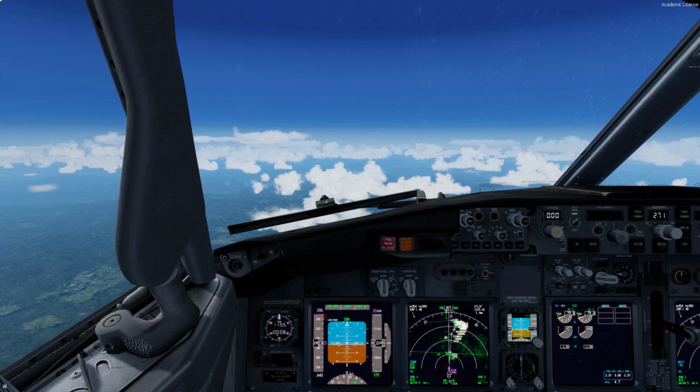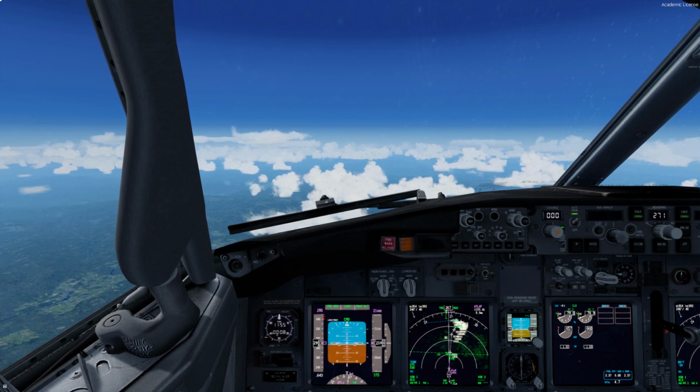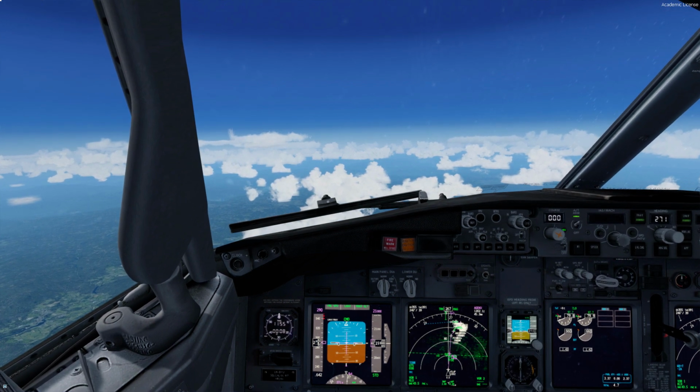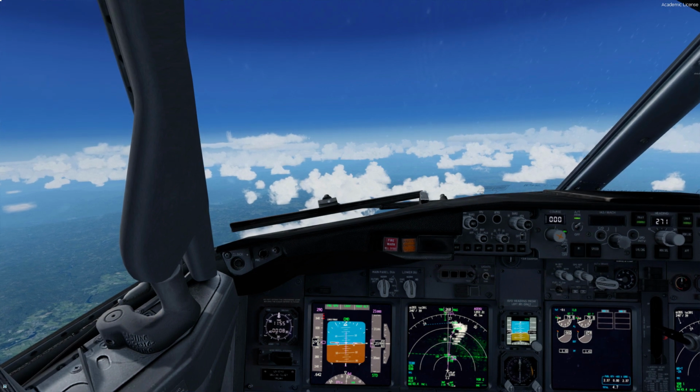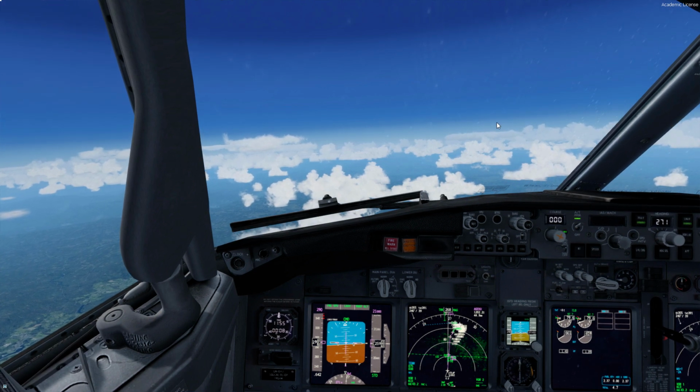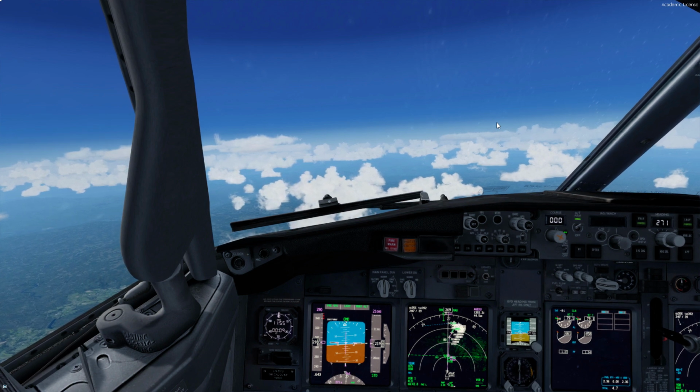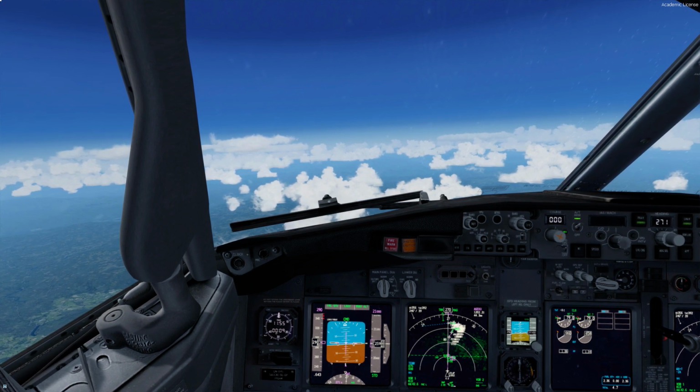Norway control, Norwegian 630 Alpha. Norwegian 630 Alpha, Norway, hello, climb flight level 320, cleared direct Ylva. Climb 320 and direct Ylva for Norwegian 630 Alpha.